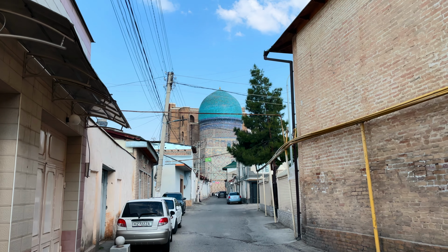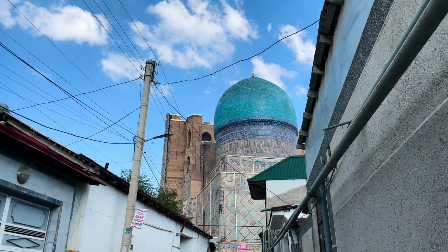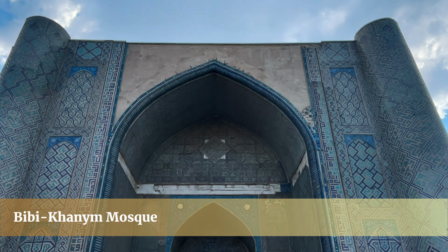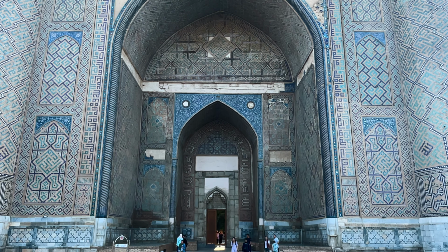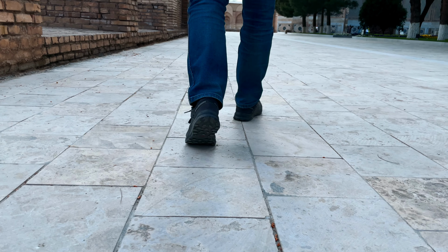After lunch, now we are going to visit one of Samarkand's most iconic landmarks, Bibi-Khanym Mosque. It was built in the 15th century by Timur. The mosque was once one of the largest mosques in the Islamic world, a symbol of empire, ambition, and devotion.